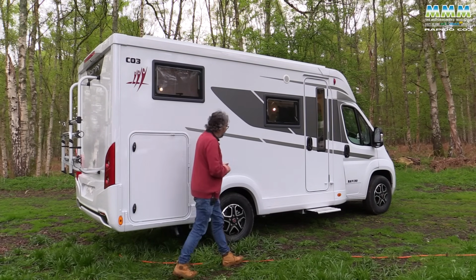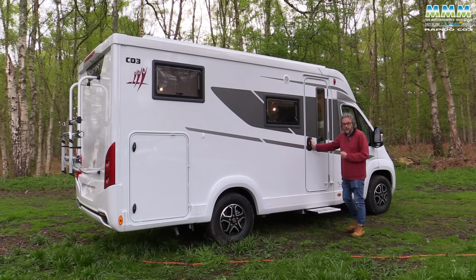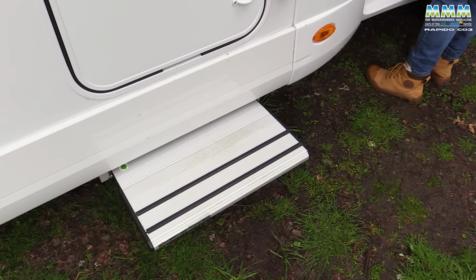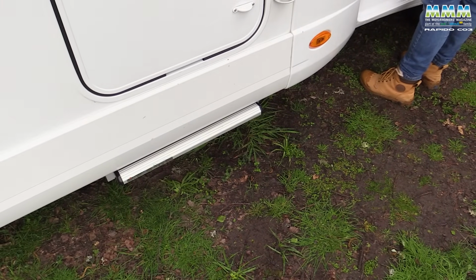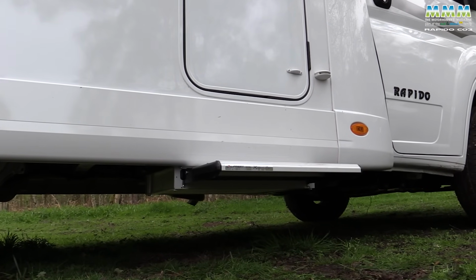There's not much else to tell you about the offside. Of course, habitation door is on the offside, this being a Continental van. And the electric step here does auto retract. You will need to use that step because you'll notice the actual door is quite high. It sits above the skirts.